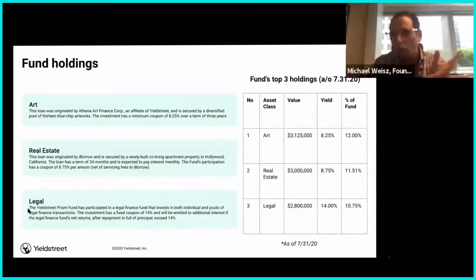And so here's a quick view into our top 3 holdings at the moment as of 7/31. We wanted to show 3 separate asset classes. So you have art, real estate, and legal. And fundamentally what you'll see here is limited concentration per position, a varying yield profile.